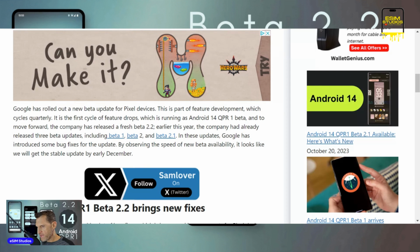On Pixels, you can get your Pixel from Verizon, from AT&T, from T-Mobile, from the Google Store, from Google's website. It doesn't matter where you get your Pixel from. Any Pixel can qualify for the beta program. You can enroll any Pixel, no matter where you get it from, in the beta program.